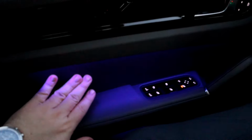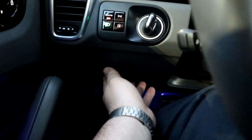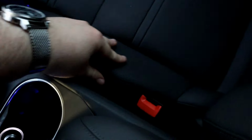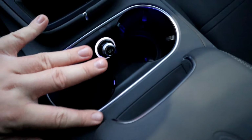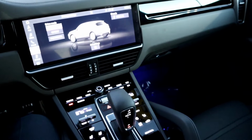But it feels fantastic to the touch. It carries over up here, down in here, right here, even these lower parts down here. The steering wheel, of course. The seats feel absolutely great. This one's got the little Porsche crest on the headrest. It feels good. The armrest has that leather. This little surround here is plastic. That's okay. A lot of this car is leather, which is absolutely great.